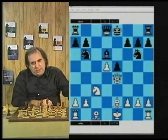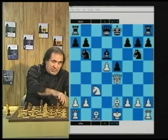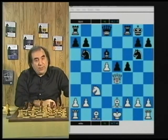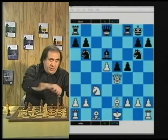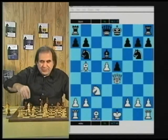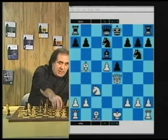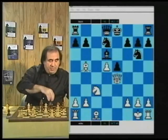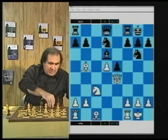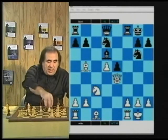Now, this position is very easy to understand. Black wants to castle and go f5, after which they're going to have a very, very powerful position. So white cannot allow this, and white played bishop b5 check, knight to d7, and now white castled. Black castled, and again, black is threatening to go f5. F5, as I explained already, cannot be allowed.